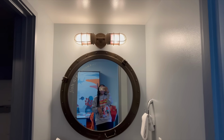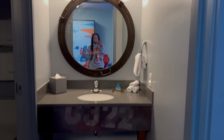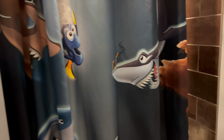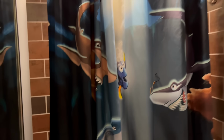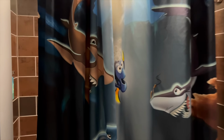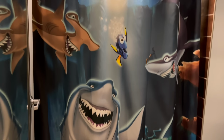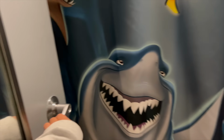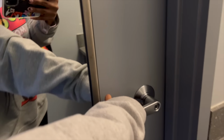But so you're greeted by the kids' bathroom. Cairo's gonna love this. I don't even think Cairo saw this. Look how cute this is. Oh, Cairo's gonna love it. Y'all know he loves dinosaurs, sharks, and space. He loves stuff like this. This is so freaking cute. And then you have a long mirror here. I can do my little outfit of the days if I need to.